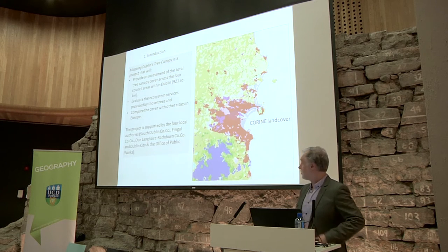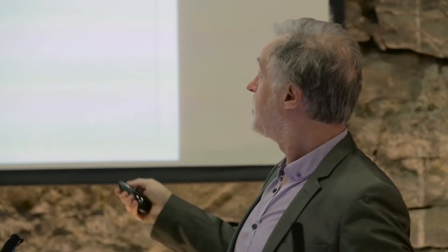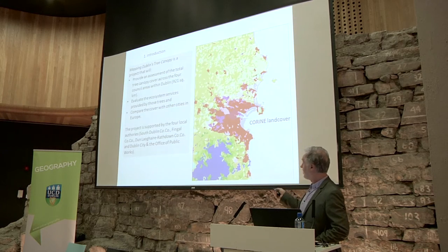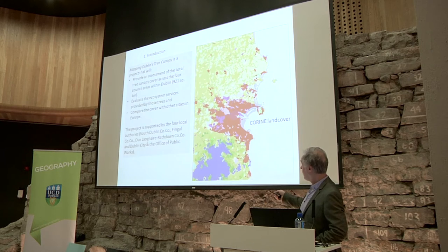This is the entire Dublin region, which includes South Dublin County Council, Dublin City, and Fingal. This is the CORINE land cover data set. I didn't put up the legend, the legend's quite extensive, but essentially everything that you see here in red and purple, that's essentially part of the urban landscape. Large parts of the county, you can see, are substantially rural. And that's true both on the north side of the city and also in the mountainous area in Dublin Down and also in South County Dublin.